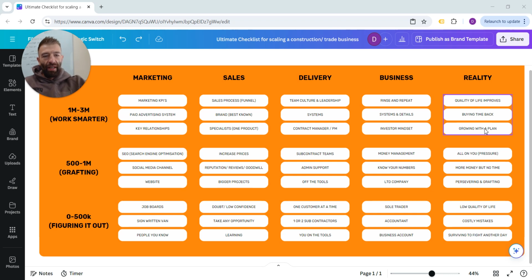Now, reality is, this stage gets a bit more fun because you're growing with a plan. So you've got more clarity in your head, you're more switched on in your mind, and you can see things from an outsider's point of view a bit more at this stage because you're not in it. You're not physically working in the business as much anymore, and you're going to be buying back your time to allow you to breathe and allow you to think and act like a leader and make decisions like a leader, and your quality of life is going to improve, and you're going to enjoy the business a lot more at this stage. Whereas what I've seen is that a lot of people get stuck in the 500 to a million because they're not focused on the things that you need to do in the 1 million to a 3 million bracket.